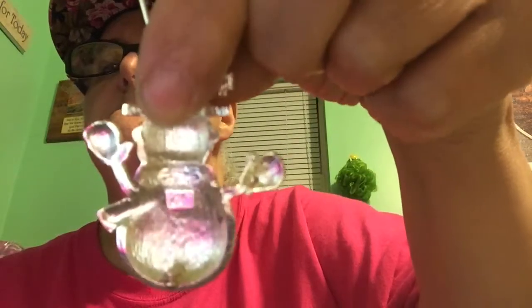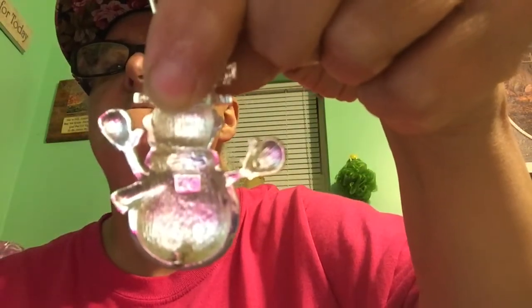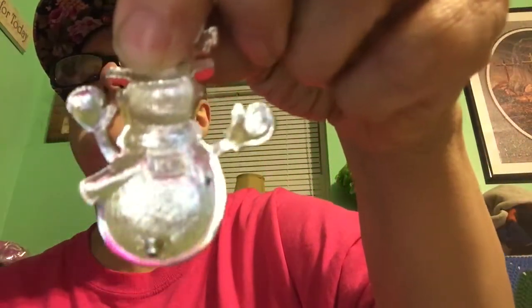And that has some kind of marking on the back. I want to show you guys. It's KC, I think is what it is. Yeah, KC. So I don't know what it is. I don't know if it's worth anything or not, but I just thought they were cute. That's all. And that's why I got them. I got them because they were cute. And I paid 49 cents a piece for them. At that one thrift store we go to once in a while.